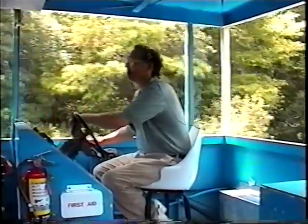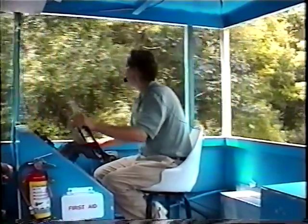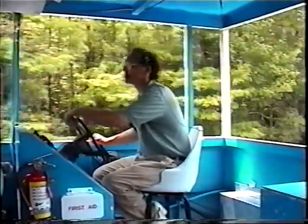Up in these trees, you see this gray stuff hanging out. That's called Spanish moss. It's an air plant. It doesn't harm the tree in any way, but it does make some excellent soup. If you've never had Spanish moss soup, you are really missing something.